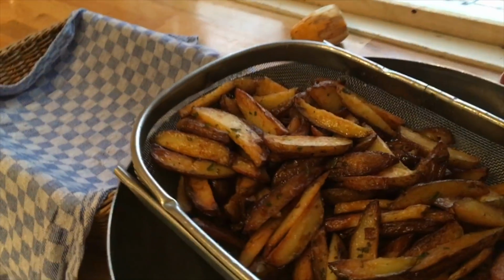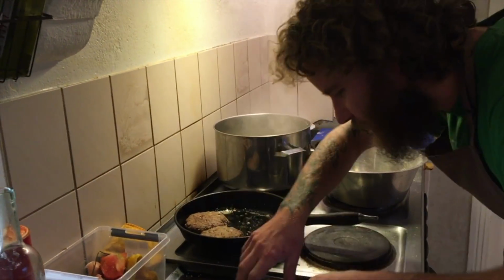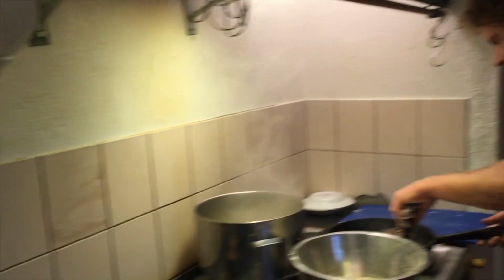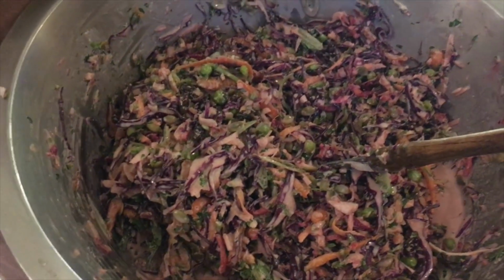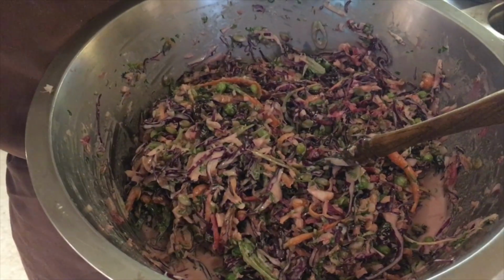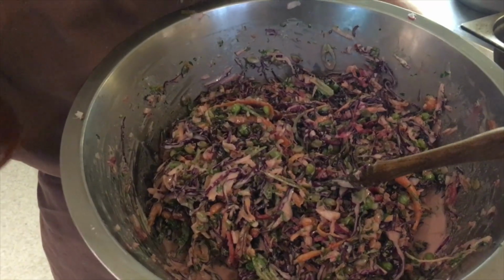Homemade ketchup. Homemade coleslaw. What's in the ketchup? It's got apples from the tree down by the sauna, and it's got tomatoes from the polytunnel, and a bit of molasses. It's sugar-free actually. Sugar-free ketchup, real deal. And then this is farm coleslaw. Carrots, cabbages, peas. What else is in there? Homemade pickled carrots. Yeah, baby carrots from the garden. So this is like a real burger. Real thing.